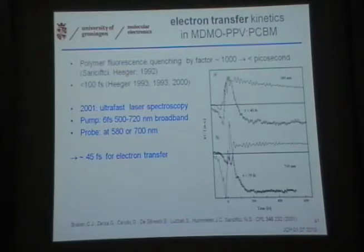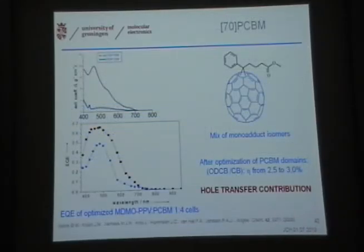Now, how can we know the hole transfer? Why do we want to know the hole transfer? Because we know that hole transfer can be very important. I will first show you what it is, and then we'll go. Okay, this is the absorption spectrum of C60 PCBM, and this is the absorption spectrum of C70 PCBM on the same scale. Invisible. Of course, there's a whole lot there in the UV, but this is invisible. So C70 PCBM is much more interesting for a solar cell than C60 PCBM. Do we know that that was realized in 2001?